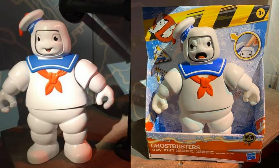I can see this one being about £20 by itself. Don't have any price range for these yet. So, but I'm assuming this is about a £20, £25 figure. And the other ones I'm going to say are 15 tops.